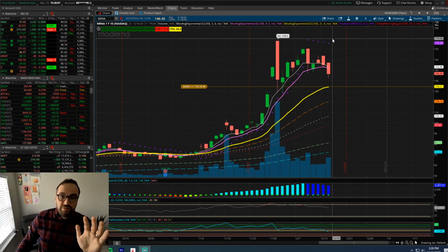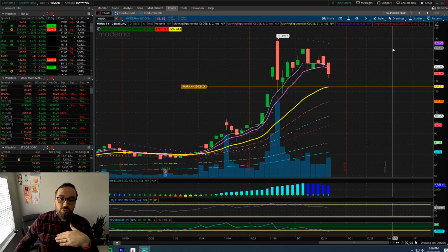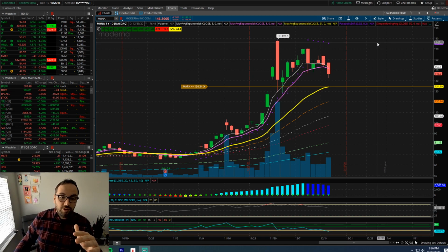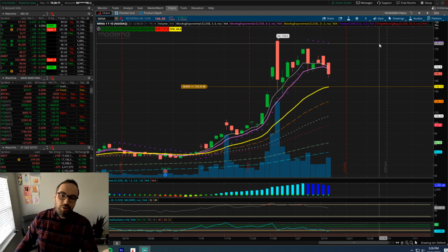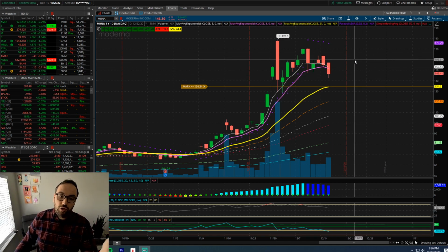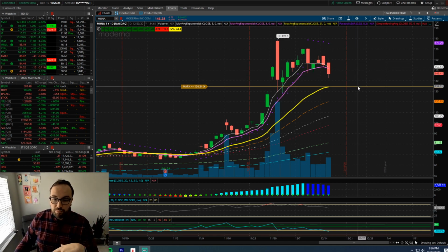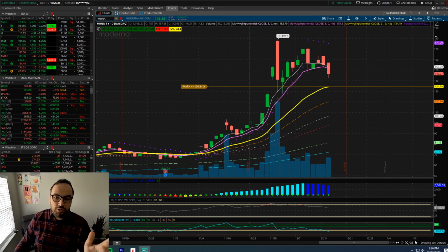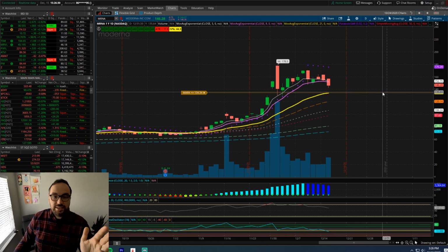So 175 to 176 is going to be a very key level to see if we do get a bounce. If we get a bounce and not getting past that 170 to $175 level, we could be coming back down, creating a dead cat bounce or just a full-on bull trap and falling all the way down to 130 or even down to $120 to the downside. So again, guys, be very careful out there.